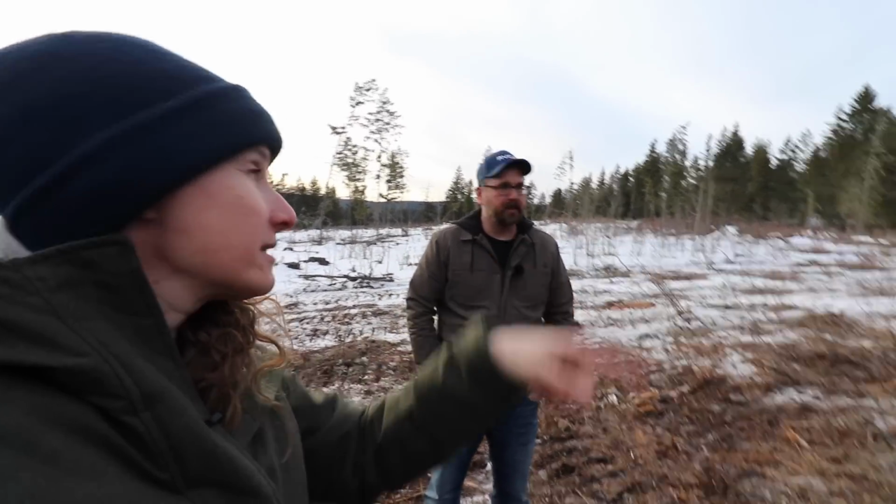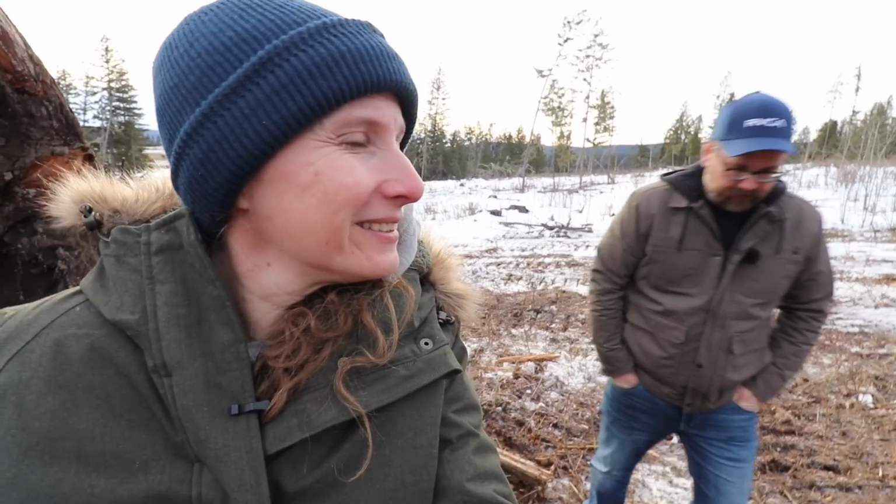That's when you make these big slash piles. Then you pile it and burn it. Level it all out and then harrow it so it's loose soil, and then we'll seed it. So that is really exciting. I cannot wait. We'll walk you all the way to the end of the area that we're going to be turning into a meadow here.